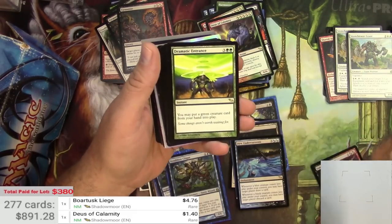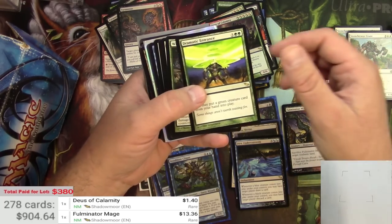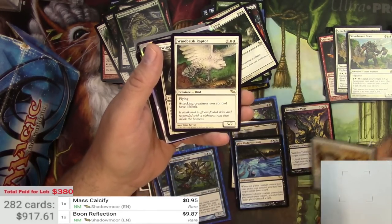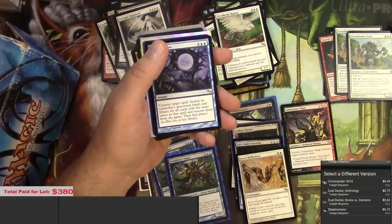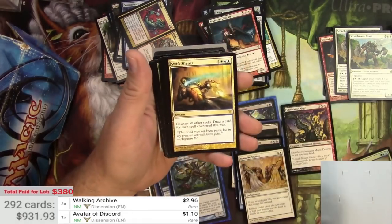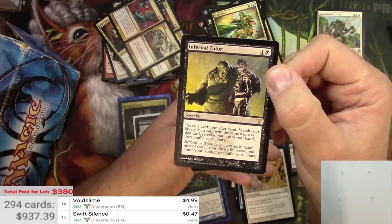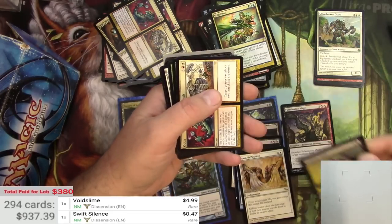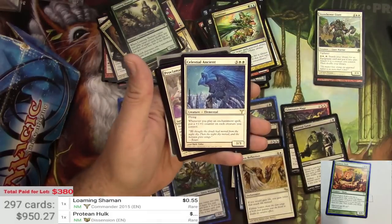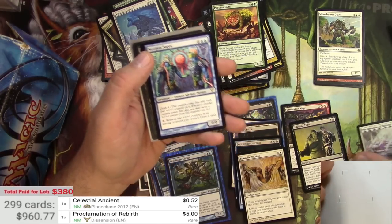$10.49. Fulminator Mage, been reprinted, come down, but still a little bit. Boon Reflection, there we go. $9.87. Void Slime should be a little bit. Yeah, $4 there. Infernal Tutor does some stuff right there. $12. $4.98. Proclamation of Rebirth. $5.